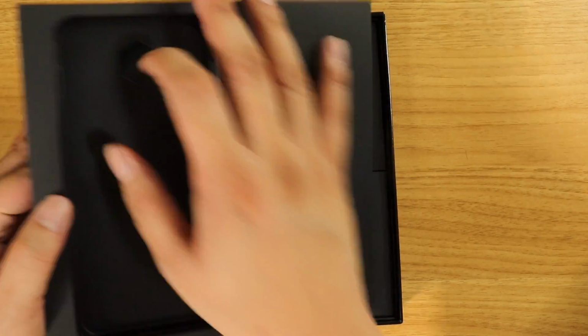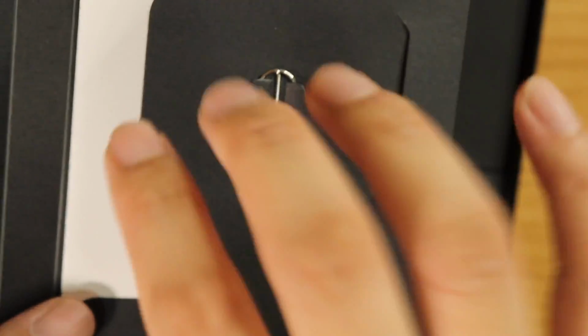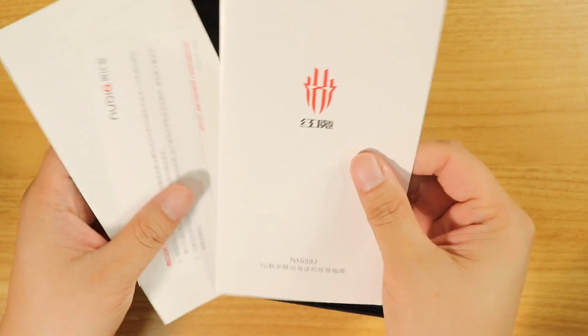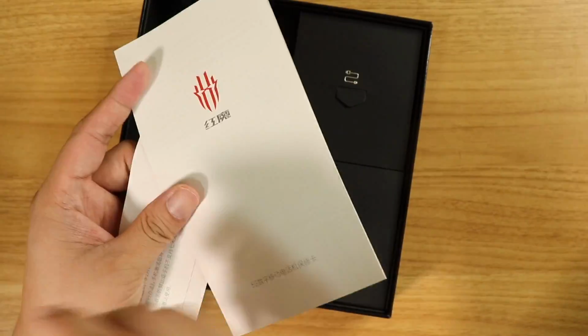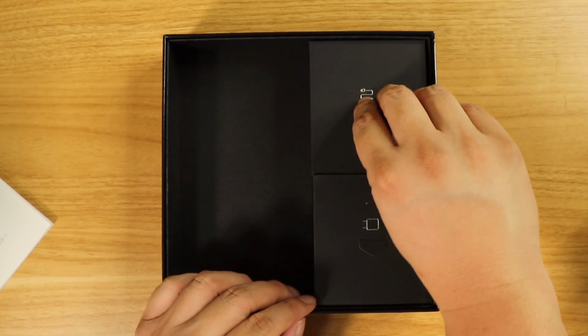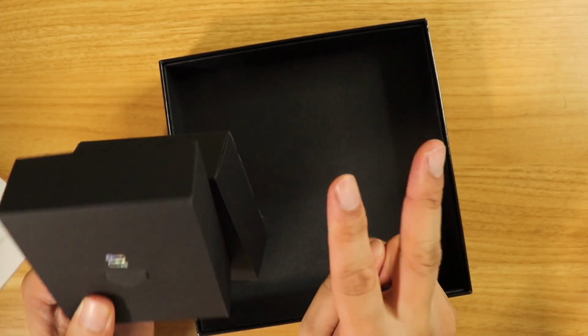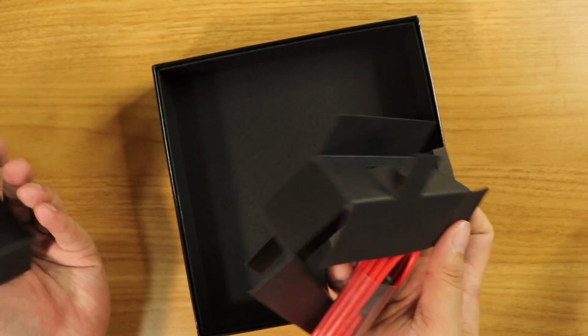But yeah, let's check out what else is in the box. Here we got the not so small box, SIM ejector pin, some papers in a completely foreign language. Don't want to talk about it. And here's your warranty card, plus this. Now the funny thing here is that even the cable and the charger have their own boxes, just to keep things special, I guess. But really, it's just this.